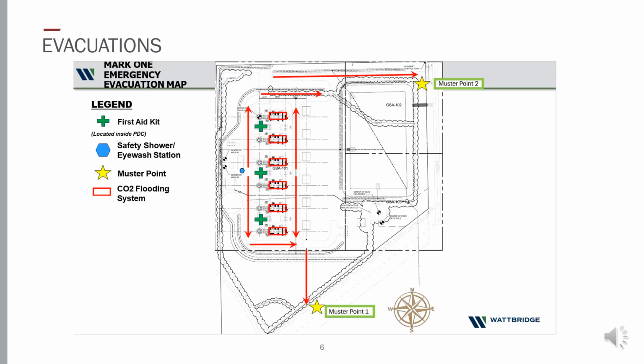This slide displays the evacuation map for the facility. It's important to familiarize yourself with the key locations for your safety. First aid stations are located in the PDCs and the operations trailer, clearly marked for quick access in case of injury. Muster points are designated areas where you should gather during the evacuation. These are marked on the map, so make sure you know the nearest one to your work area.